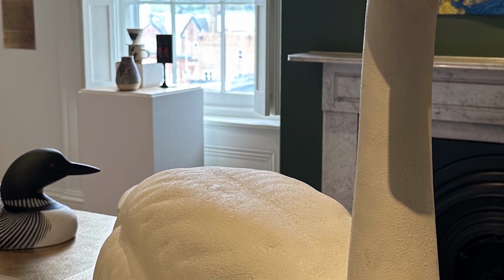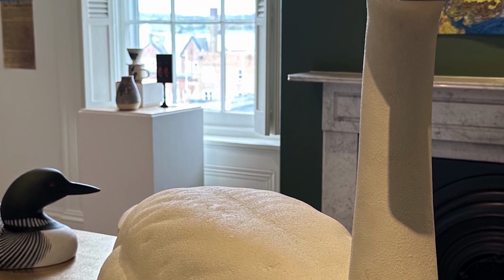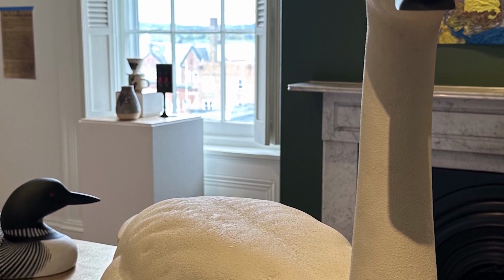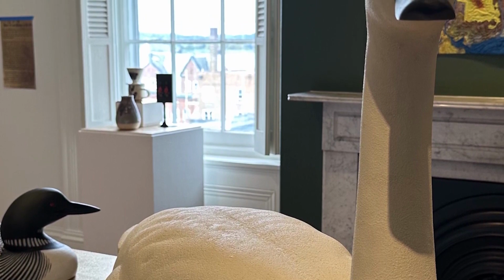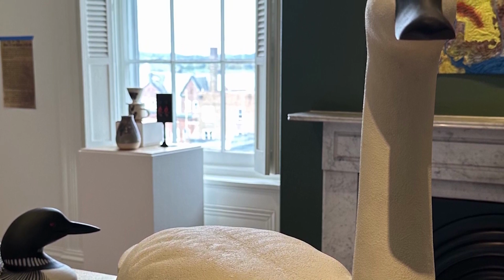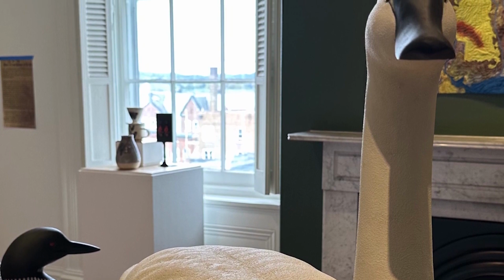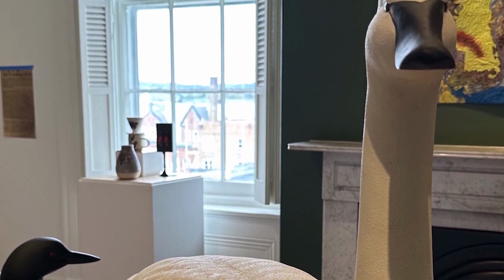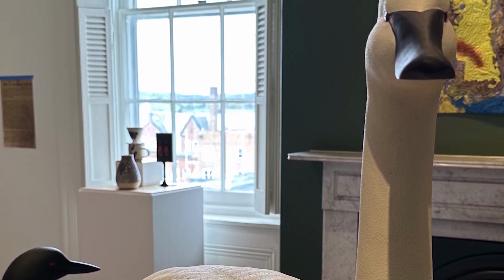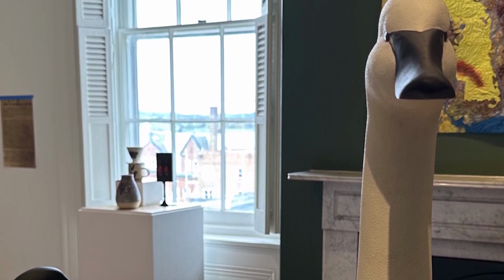This tundra swan was actually a gift to his wife. It was taken with them on a hunting trip, and he successfully was able to harvest several swans using this decoy. You don't usually see tundra swan decoys, so this is a very unique piece, and with his craftsmanship and quality, it's pretty amazing.